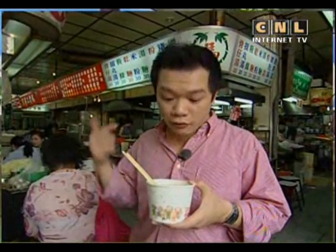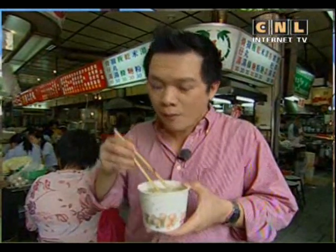Wow. We've really learned a lot today. Today, we saw how they use the wind to make electricity here in Hsinchu, and we also learned how the wind helps to make rice noodles. And now, I'm enjoying a nice hot bowl of rice noodle soup.